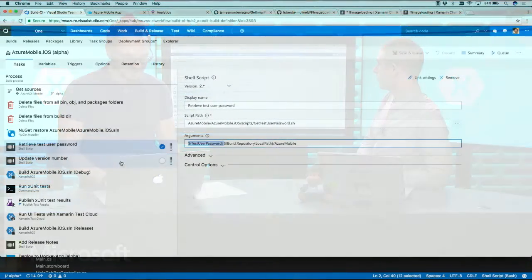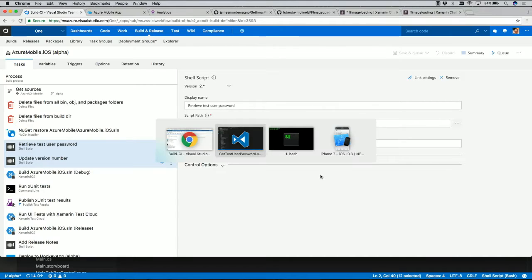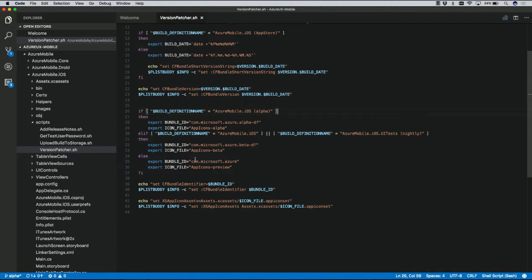Yep. Awesome. Another trick we did with VSTS also: if you have different environments, we have alpha, we have beta, we have the store version, you need to update the Info.plist file in iOS, for example. So again, we have our script called update version number. We cannot get it here, but basically this is again a shell script that does all the work for us. It's changing the bundle IDs. For example, for store we have .microsoft.azure, and for beta we have .microsoft.azure.beta.df. Then we add a date at the end of the version numbers, so we can have versioning in HockeyApp, and all this magic.